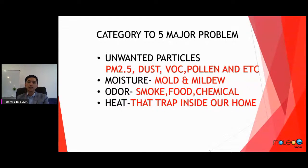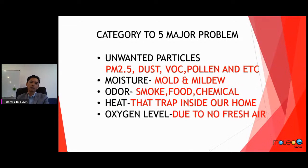And one thing is about the heat. Most of the double-story homes in Malaysia, the heat on the second floor is very hot, very warm. This is because the air is trapped inside the home. We are going to teach you how to get rid of it with our system as well. And the fifth one is the oxygen level. Our bedrooms are fully concealed. Our doors are closed and the windows are also closed. While we are sleeping 8 to 10 hours, we are inhaling carbon dioxide and exhaling oxygen, but the oxygen level is not replenished much. So we need a machine to bring air in.